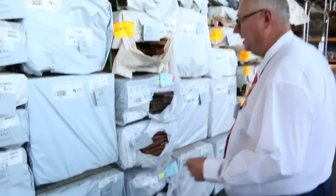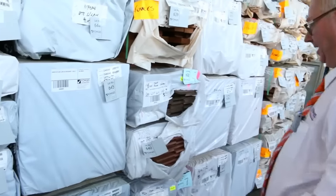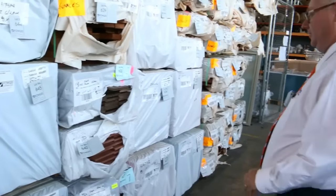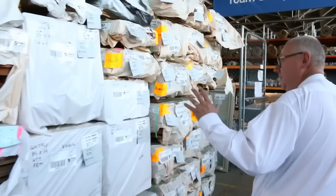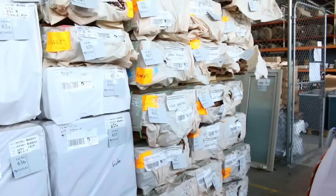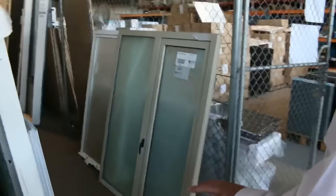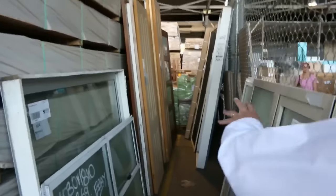There's even some decking I've seen there as well. 290 by 45, 6 metres long. Absolutely fantastic load of Vic ash there. In behind there, we've got some Vic ash flooring here. There's half a dozen packs of Vic ash flooring in the 85 by 19. A bit more decking, and there's a few windows and doors there as well. So great looking auction there for tomorrow.